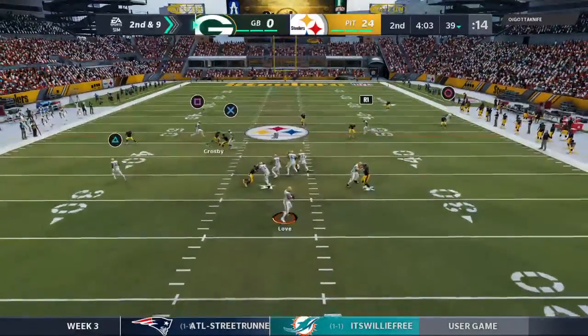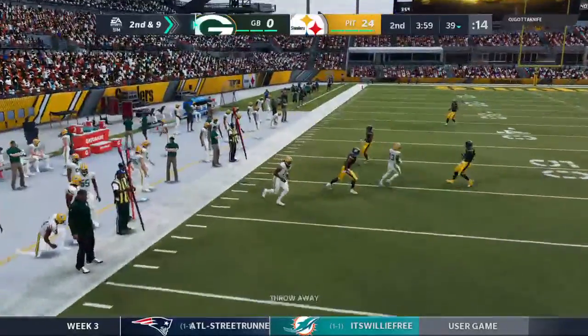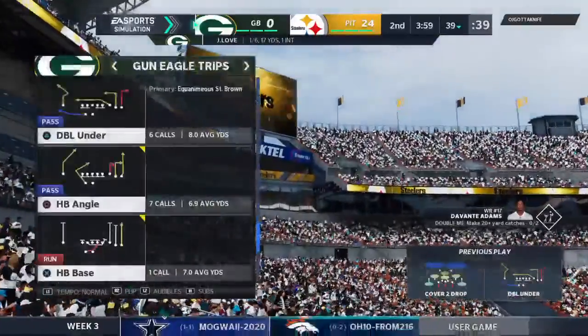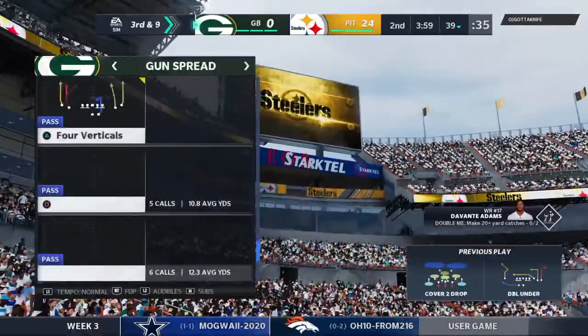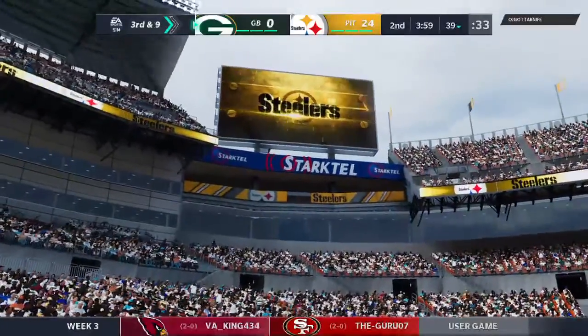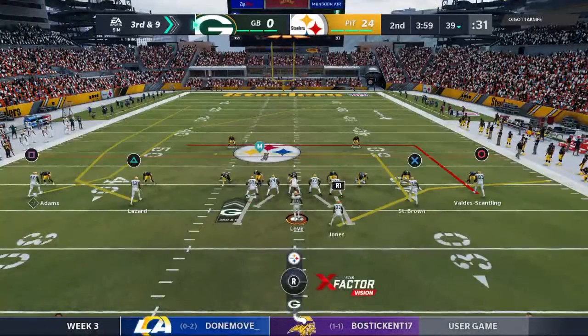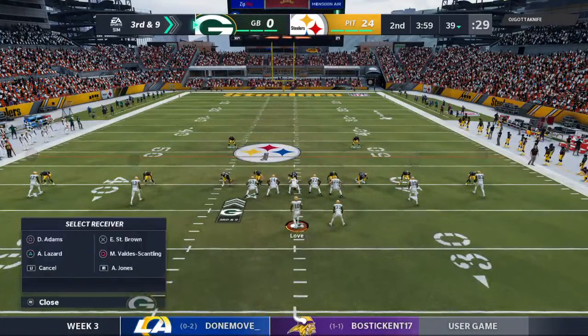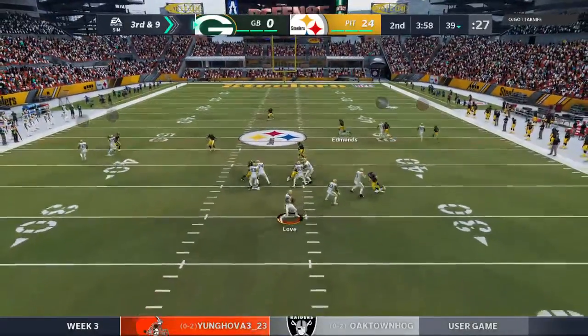Working out of the gun, Love. Steps away to his left. And seeing nowhere to throw, he chucks this one away from harm. Incomplete. Now it's 3rd down. To this point, I've been impressed with the work defensively. They have not allowed a lot of receivers to run free. And there's another example, another incompletion. After an incomplete pass on 2nd down, that'll leave him trying to convert on 3rd and 9.